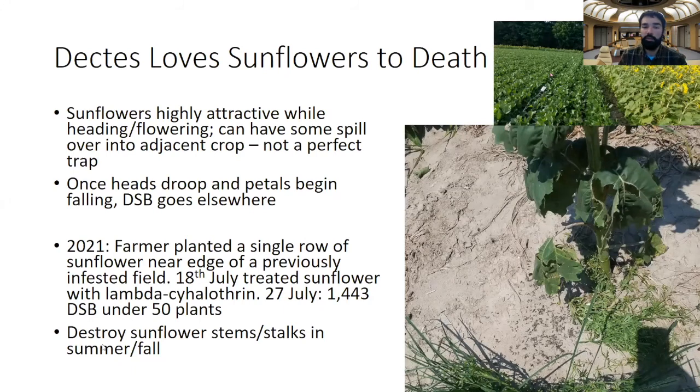One thing I have been interested in with Dectys is the interaction with sunflowers. Sunflowers are highly attractive to Dectys while it's heading and flowering. Once the flower petals start falling off, Dectys leave sunflowers. This past season, one farmer we worked with planted a single row of sunflower near the edge of a previously infested field. On the 18th of July, he saw a lot of Dectys and treated those sunflowers with lambda-cyhalothrin. On the 27th of July, I got up there to take a look at them. And underneath the 50 plants, I counted over 1,400 dead beetles. So this just goes to show that sunflowers are highly attractive.